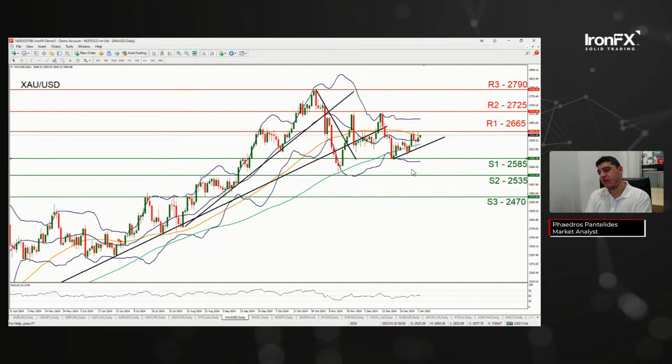I would maintain a sideways bias as long as it doesn't clear R1 at 2665. If it breaks above 2665, which is my R1 line, I would immediately switch to a bullish outlook with the next potential target being R2 at 2725. If it rejects R1 and fails to break above R1, then I would opt for a sideways bias and continue with that outlook, staying between S1 and R1. And then this can also be used, and we will look at it tomorrow as well, based on the Fed's minutes today.